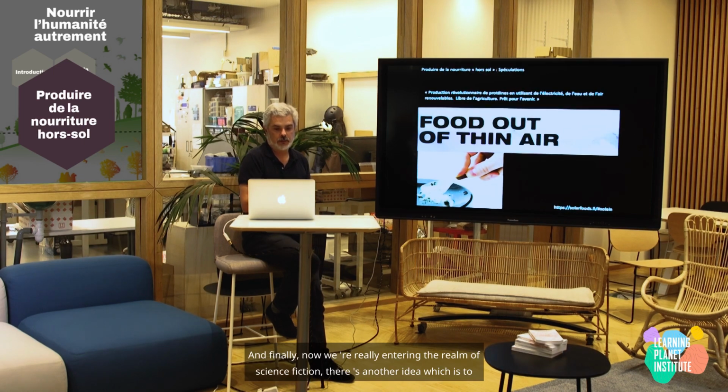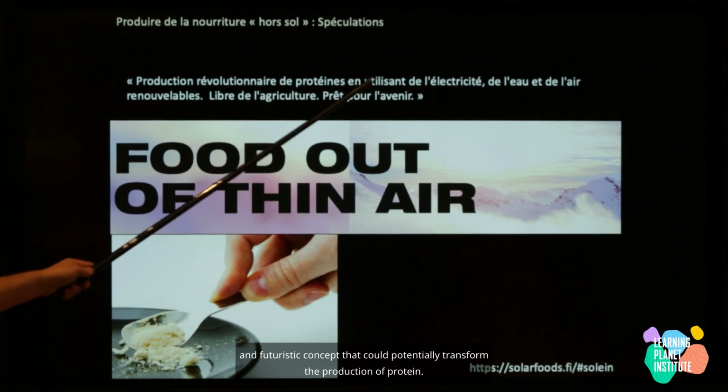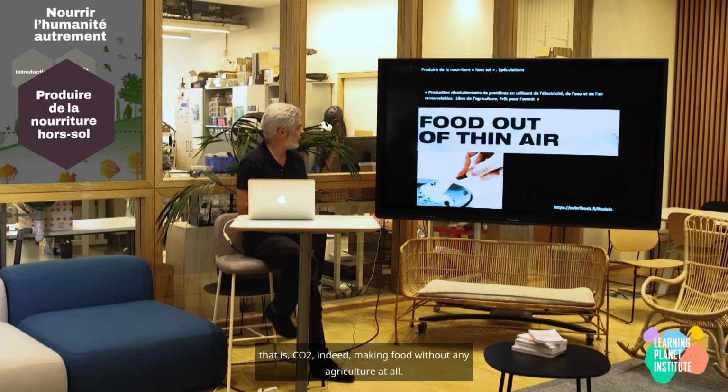And finally, now we're really entering the realm of science fiction. There's another idea, which is to produce protein in a completely synthetic way, that is using electricity, water and air, which is a novel and futuristic concept that could potentially transform the production of protein. That is CO2, indeed making food without any agriculture at all.